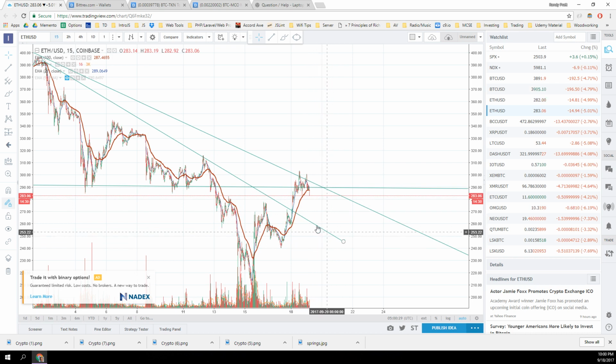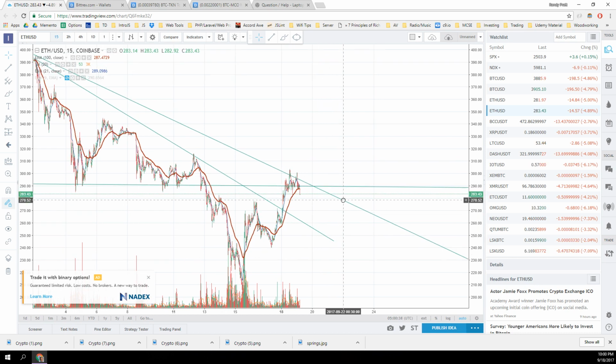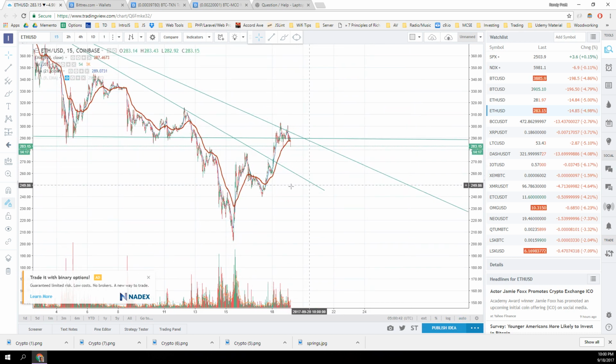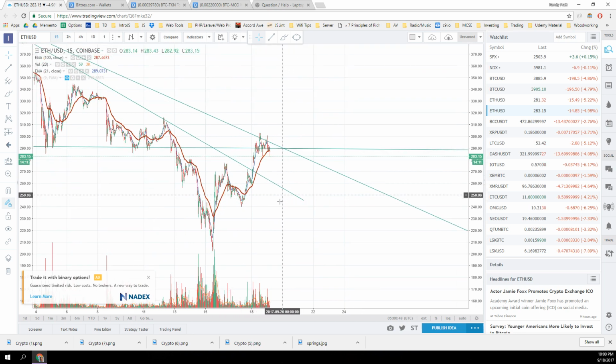If we get some support down here, I may nibble a little bit with my core position. I may nibble a little bit here, and then if we roll over, I'm going to take a small loss and chalk that up to trading. But just in case we do make another higher low, because we do already have one higher low firmly in place, if we have another higher low or a double bottom here, that really could springboard us to the upside.